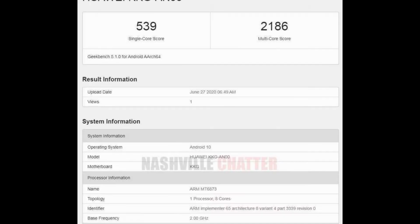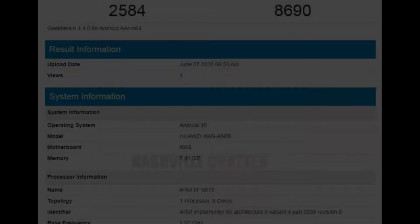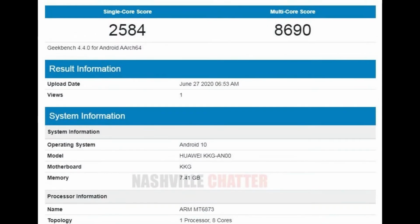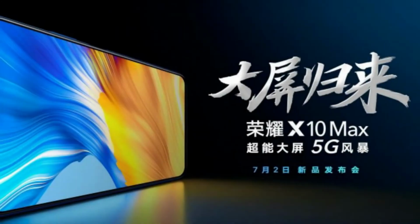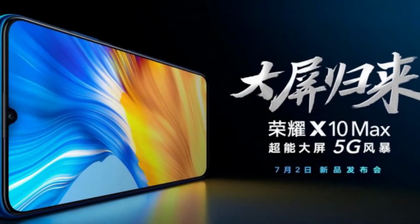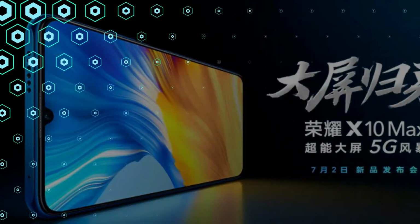Honor X10 Max 5G smartphone with the model number KKGAN00 has been benchmarked today in the Geekbench database, ahead of its release on July 2. This is a 5G-enabled smartphone, which is also evident from the model number suffix AN00. Honor X10 Max 5G will be the successor to Honor 8X Max. Incidentally, the Honor X10 Max smartphone has appeared on both the Geekbench 4 as well as the Geekbench 5 database.